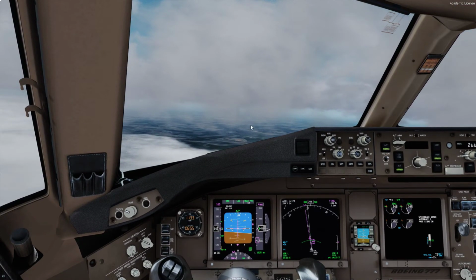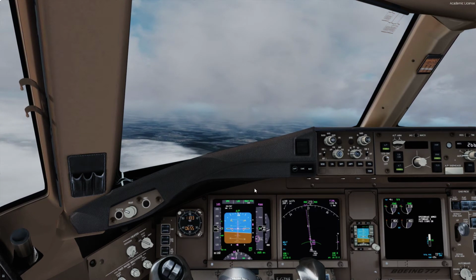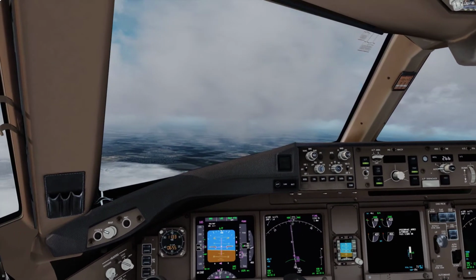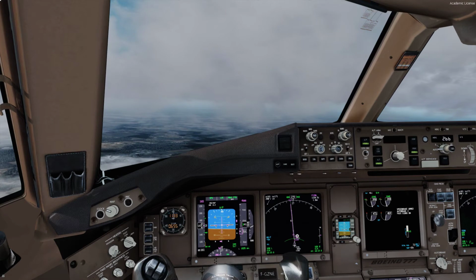So here comes the glide slope. Hopefully everything goes correctly and we catch it and go down with the glide slope and not stick at 4,000 feet. So the glide slope should kick in as soon as we hit that waypoint there.